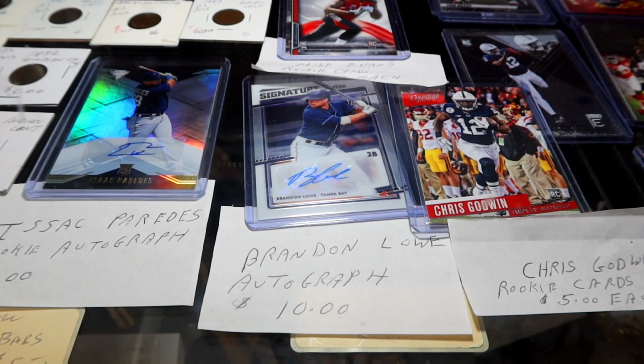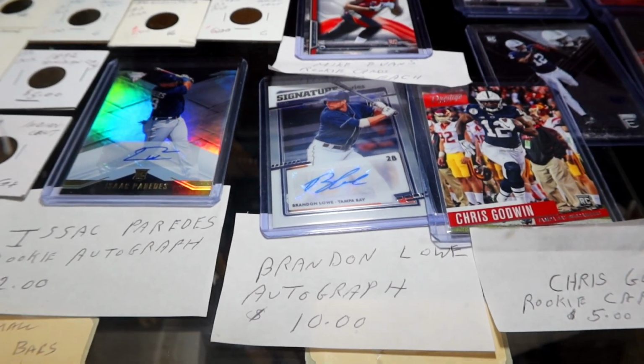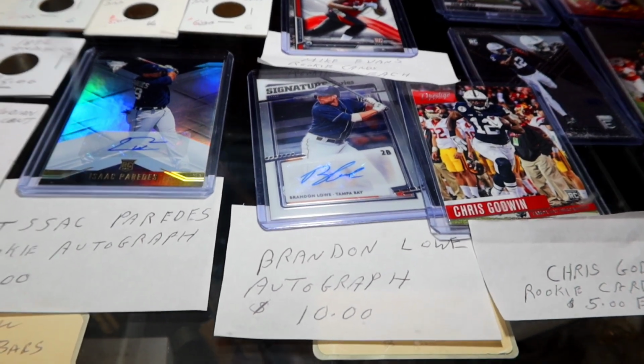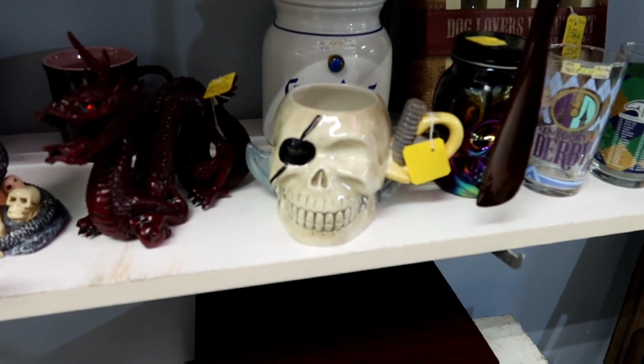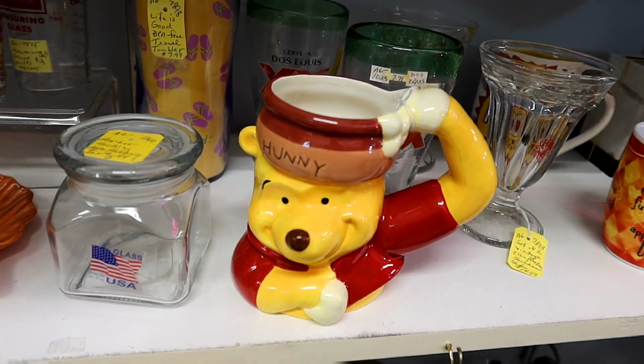My friend Adam the Woo would love that one, I think. Brandon Lau autograph card for $10. Even though he's not on the Rays anymore. I know Adam was a huge fan of Brandon Lau. Problem is, Adam doesn't collect stuff like autographs, really. Hello, Winnie the Pooh.